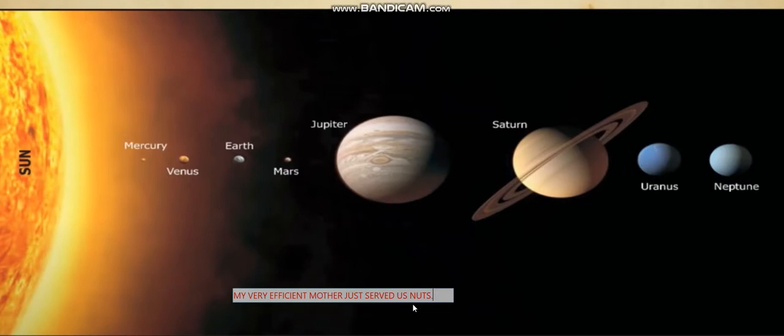Which is the nearest planet to the sun? It is Mercury. It takes only about 88 days to complete one round along its orbit, because it is just near the sun. Venus is considered Earth's twin because its size and shape are very much similar to that of Earth. Okay, Venus and Earth are twins.